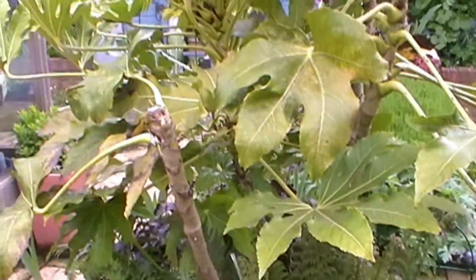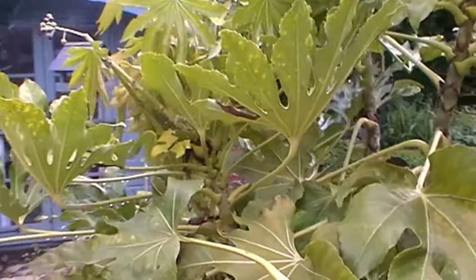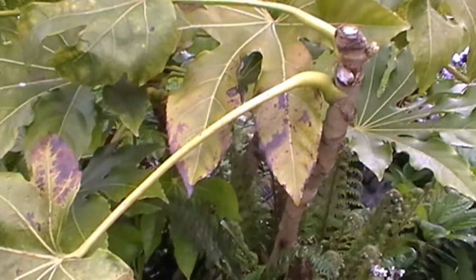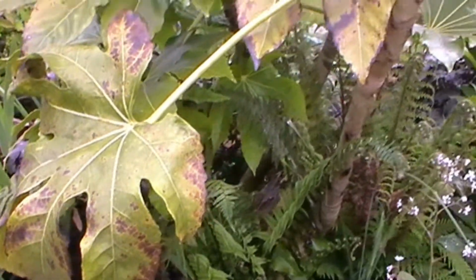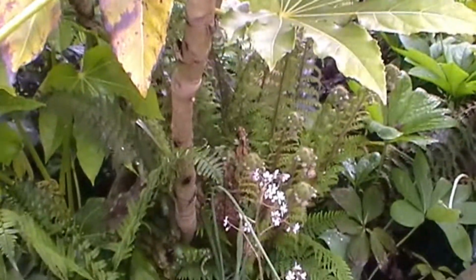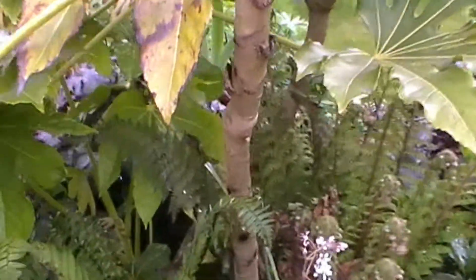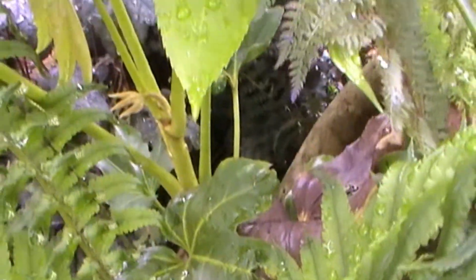The Fatsia japonica's taken a bit of a beating this year. Again, I think that's to do with the weather. I've had to remove an awful lot of leaves, which is a shame. I might have to remove this stem altogether, but I know it's sprouting from the middle, so I'm not overly worried.